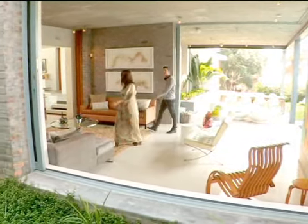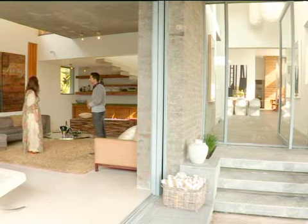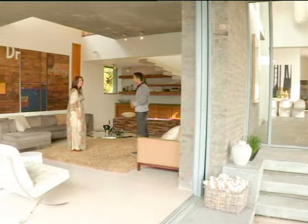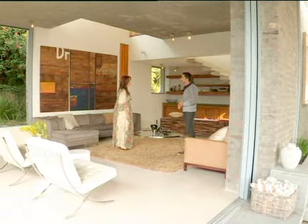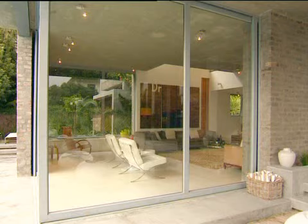I want to show you my favorite room in the house. I can see why. This would be one of my favorite rooms as well. I'm a bit of a bookworm, so I like to chill on this couch while my kids are swimming in the pool. In winter, we close up all the doors. It becomes more of an intimate space. But in summer, it opens up completely and becomes part of the patio.